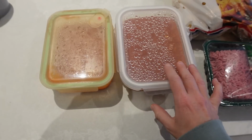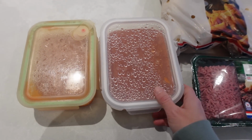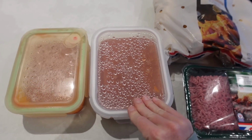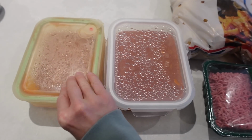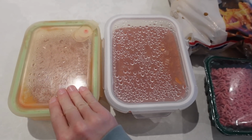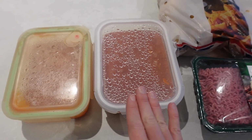And then what I have got here, I just thought I'd show you this so you can see what I mean. I always make up a massive batch of pasta sauce at the beginning of the week, and then I pop some in the fridge, some in the freezer. I've already used most of this one here in the kids' lunch boxes when I send them in with some hot pasta. So that's why I have got 2 here.